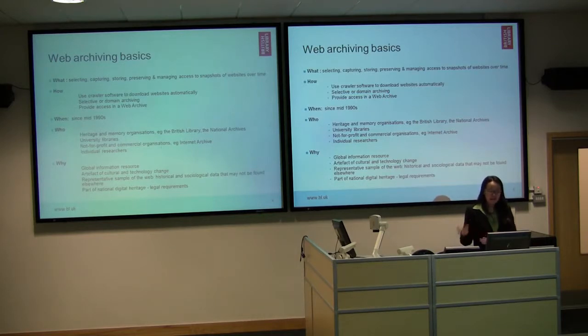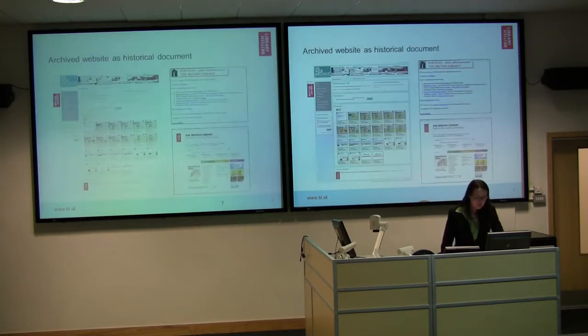The Internet Archive and other not-for-profit and commercial organizations, there are also individual researchers who archive specific websites for their own research purposes. As to why, I think you probably can appreciate the reason behind it. I think the fact that the UK has passed the non-print legal deposit law to support us doing this is a confirmation of how important it is as a national heritage. So that's the background out of the way.